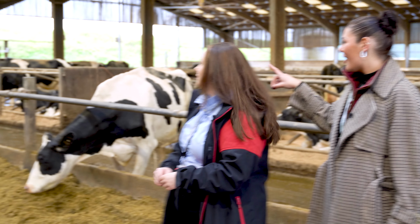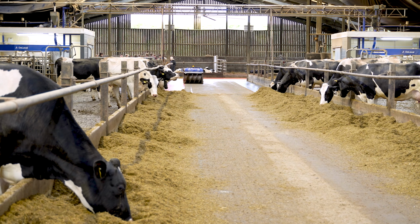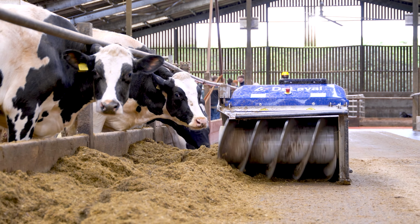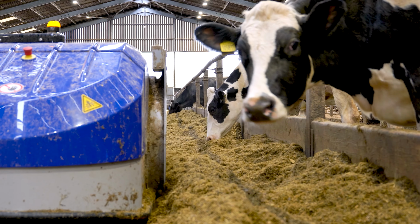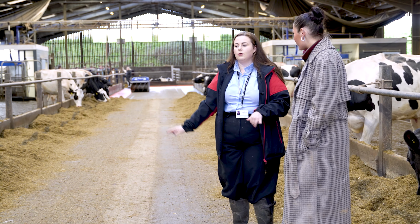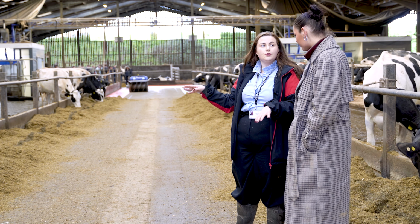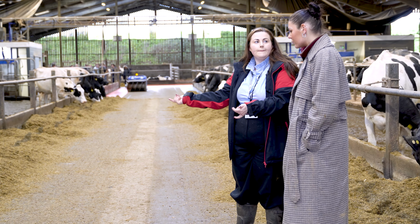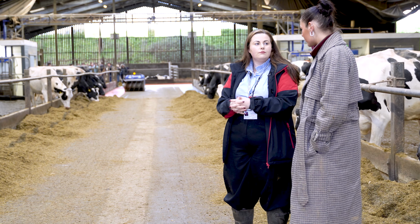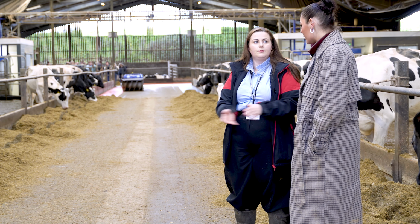Over there's a slightly different looking robot. What's the purpose of that one? So this robot is also from Delaval, which is where the robotic milkers are from. So this robot's job is to come along and he'll push up all of the food that you can see here, so the silage. And that's just so that, one, it keeps the area tidy, but also we can put out less food because it's constantly being pushed back up. So they've always got high quality food that's not been out for as long as it would have been traditionally if you stacked it up and then pushed it up with the tractor.